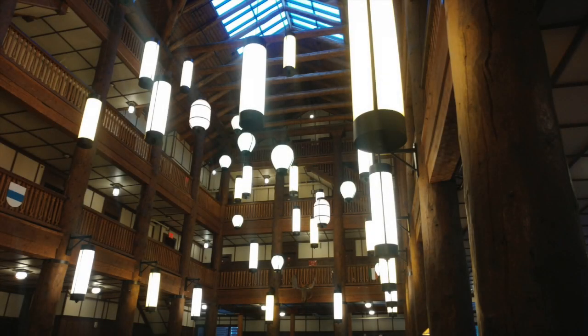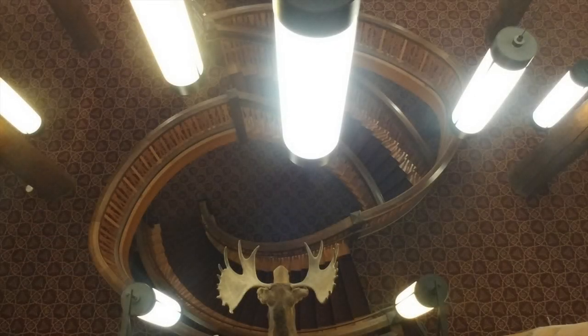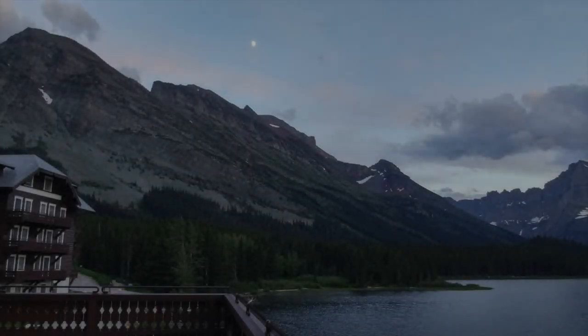There's another shot looking up from the first floor at the lanterns. And this is a shot from the third floor looking down at the piano that the 12-year-old was playing. It's for guests now, and anyone who has talent they want to share can play it. The piano, I believe, is from 1874, I think is the date of that piano. Sounds great. Love that moose head shot of the circular stair down below.